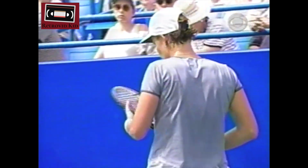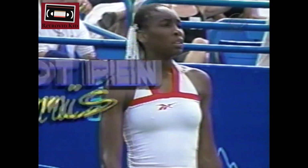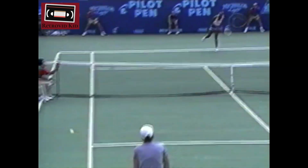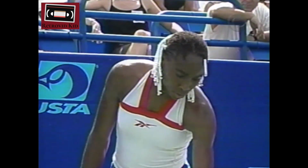That used to be Steffi Graf's favorite serve on the ad side, and Graf used to get a pretty good angle up the line. Of course, for a right-hander, getting that kind of angle is not easy, but that is almost a lefty-type up-the-line angle. Seventh ace.